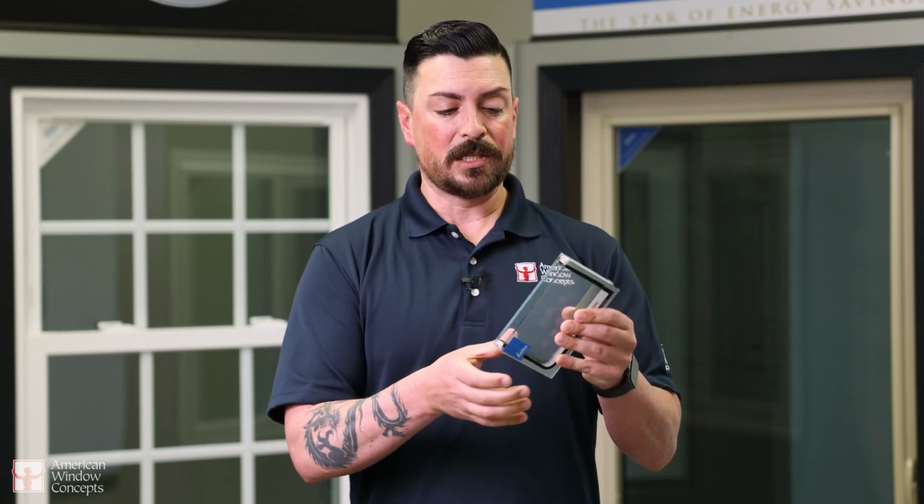Trying to clean your window and you're looking at it going, I can't get this thing clean no matter what. Two pieces of glass, spacer fails. The wrong air enters in here, which is our air, fogs it up. So that is the reason why you have the moisture between the panes of glass.